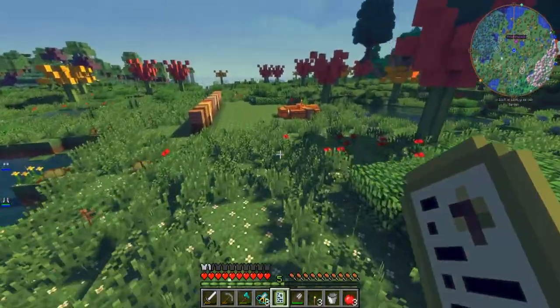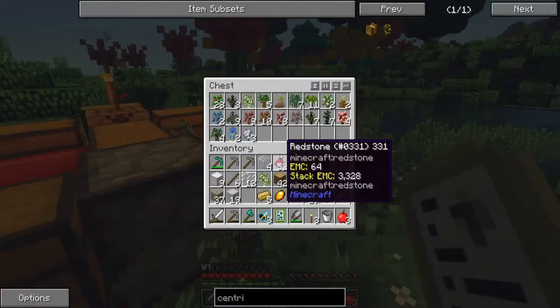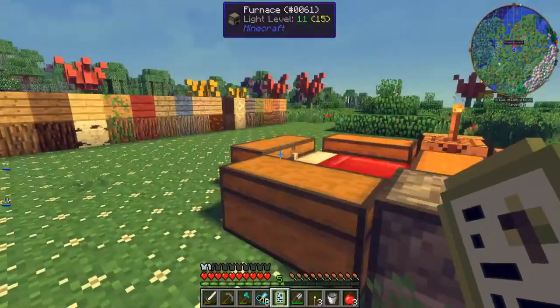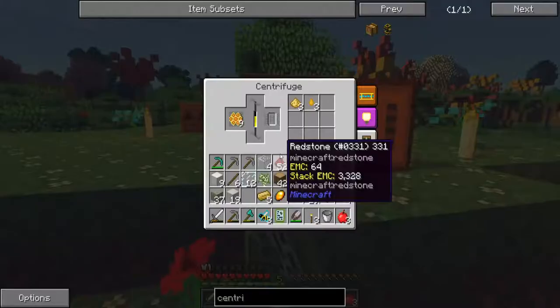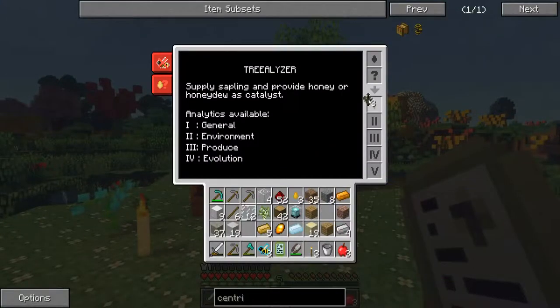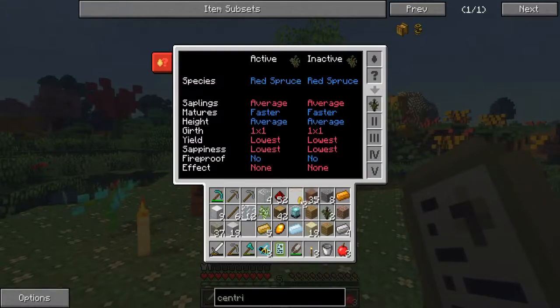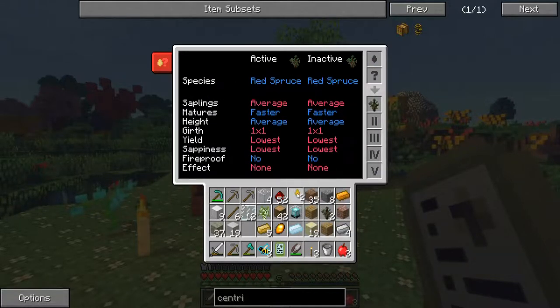So what if I go get, there was a red spruce sapling that I also found in a village chest, which just looked like a normal spruce sapling, so I didn't really think anything of it. But if I get that and put it in the treeolizer, maybe it's already been partially analyzed or something. Let's see, so what if I put it in there again, or what if I put another one in there?